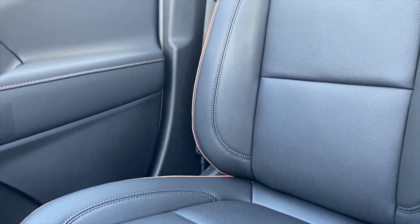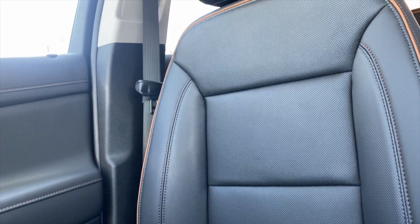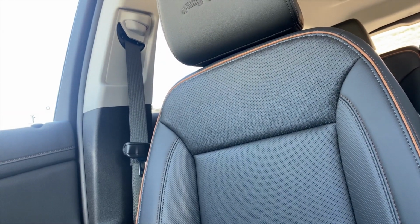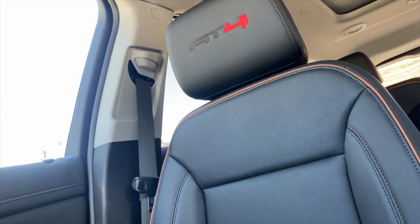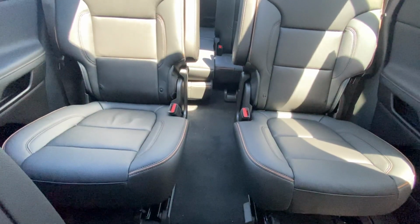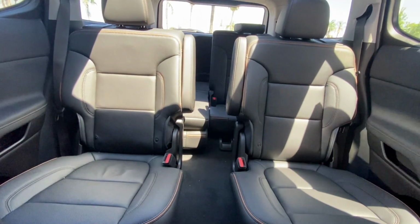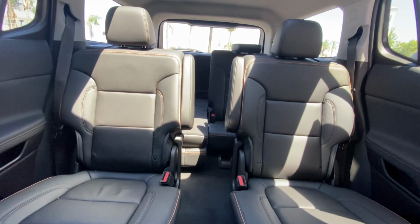I want to touch back on the luxury of the inside because it is all leather. You got heated and cooled seats. You can see it's got its unique piping and AT4 emblems on the seats. Very nice. I mean, this is top end stuff right here. I want to touch one more time on the back seats because they are all leather and they do have the captain seats as we mentioned before. And just throughout, it's a really nice piece.